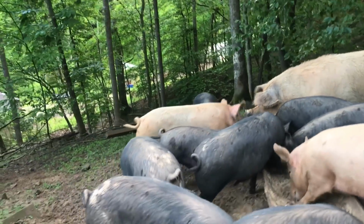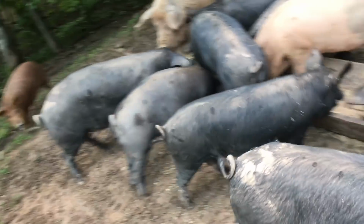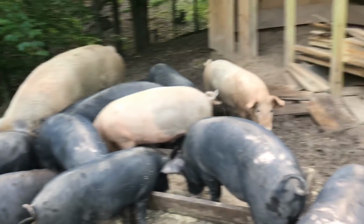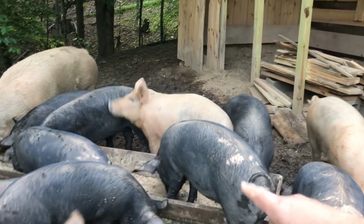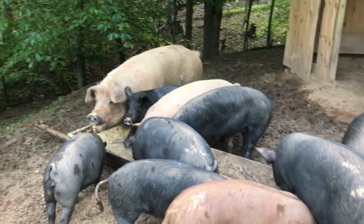Now as far as the barrows go, obviously you're not keeping a barrow for any reason. But you can see how well these barrows have put on weight. That's a decent sized barrow right there. There really isn't a bad pig in the mix.